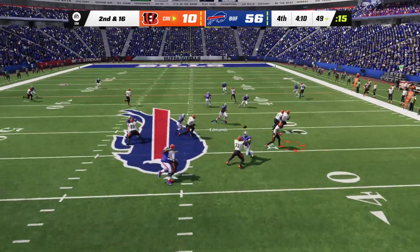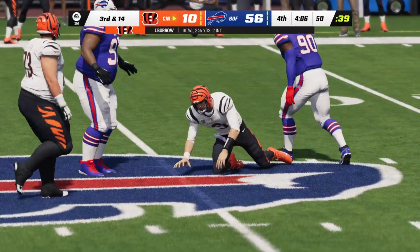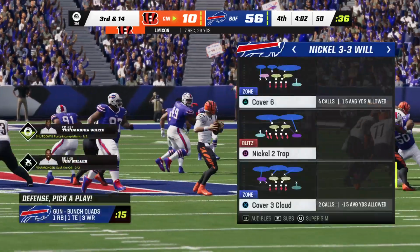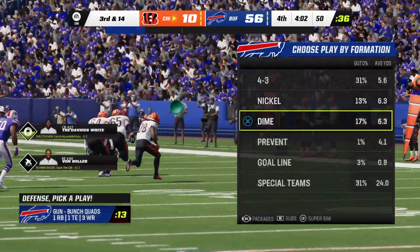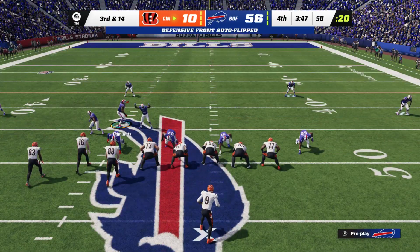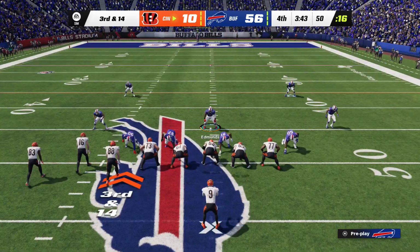Burrow will throw. They'll set up the screen here to Mixon. And just 1 yard here from the 49 to the 50. Good reactions there defensively. That screen was a little slow in developing, and they shut that one down with little gain. This offense so far on third down, just a 20% success rate at 2 of 10.